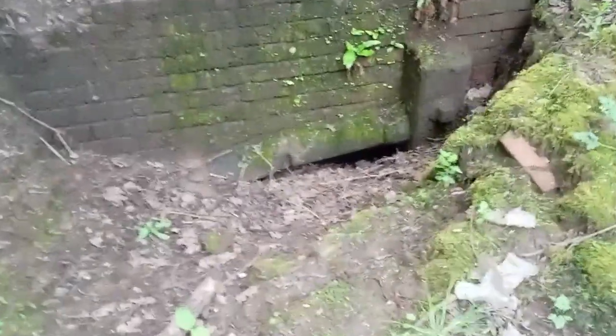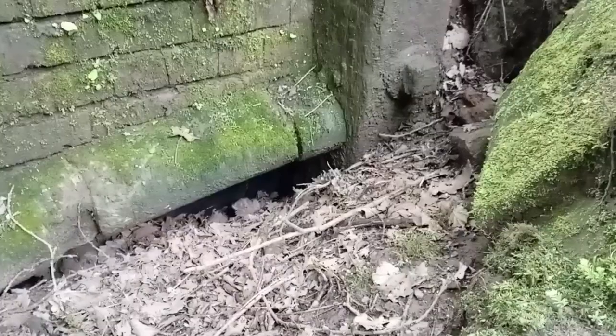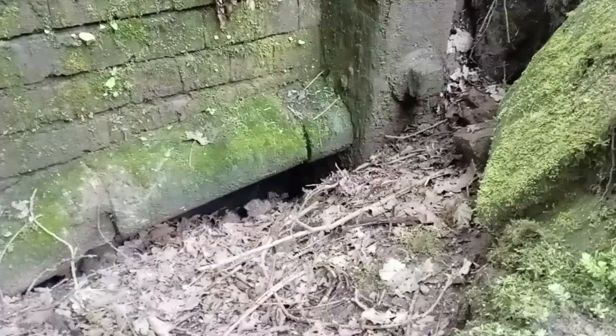And there you go, guys. That is the entrance to Clifton Hall Tunnel. There is a story behind all this as well. I believe it was built in 1850. It carried the majority of freight trains, and that was from all the collieries in the local area.